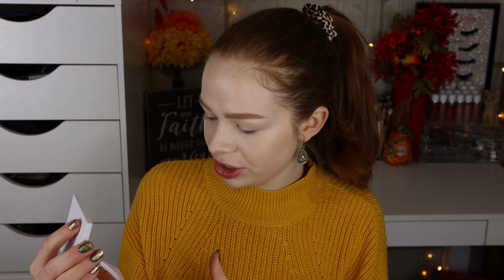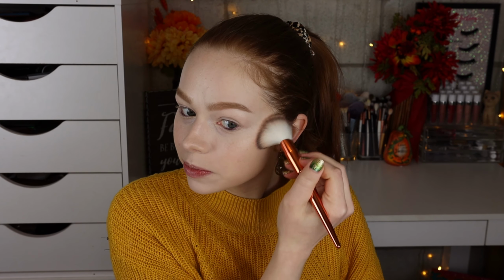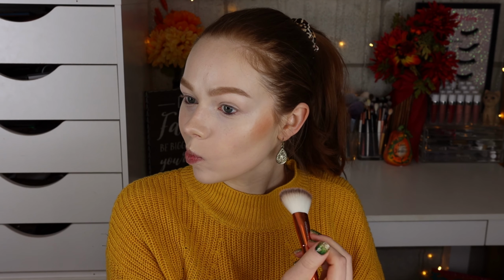All right, so I think I'm gonna go ahead and start off and do some bronzer. I'm gonna go into the bronzer duo in the shade River. And I think just for the heck of it, I'm just gonna dip into both sides and see how it goes. I'm gonna use my Alamar Cosmetics complexion brush just because I feel like this one's a little bit more fluffy. And oh my gosh, looks very orange on there. Okay, I'm a little bit nervous, but I feel like this brush blends things pretty well, so okay.